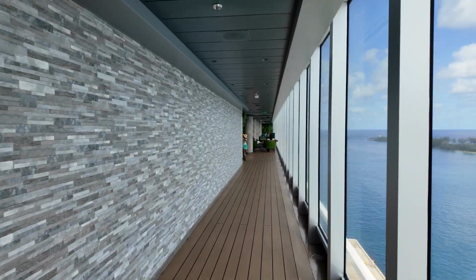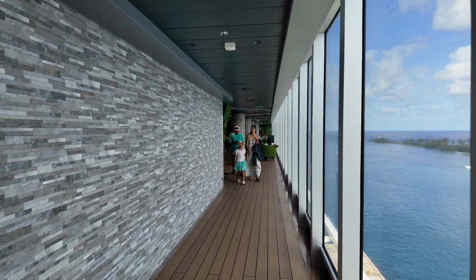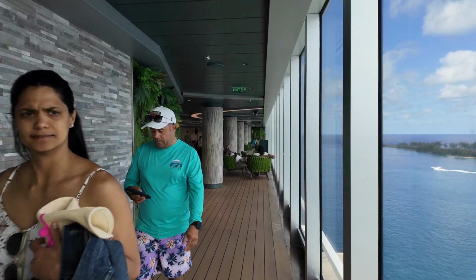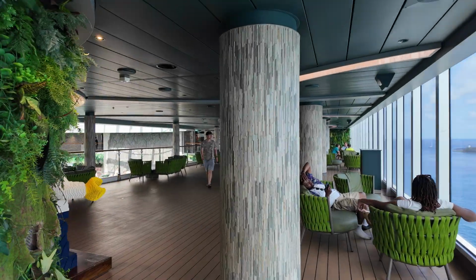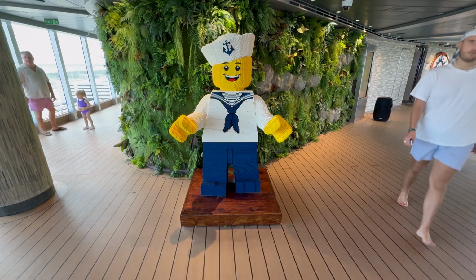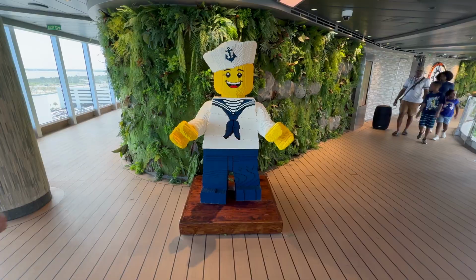To the left here are going to be all of the kids clubs, so we'll show you that right now. Kids clubs and the Pirates Cove are all in this area of the ship, so you're going to see a lot of children around this area. Of course, the arcade never far from that as well, or as I like to call it, the kiddie casino. One thing you'll notice on MSC ships, they do have a nice partnership with Lego, so this Lego guy right here is pretty cool, Lego Sailor.